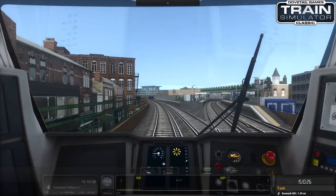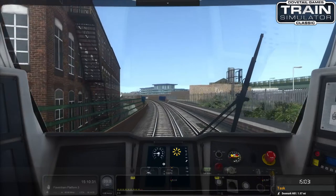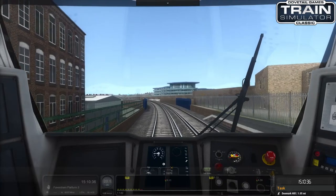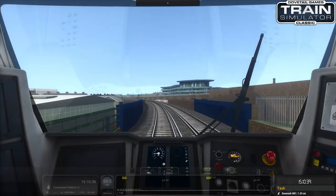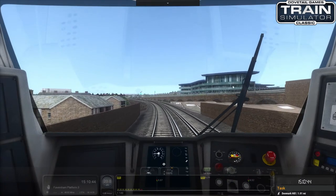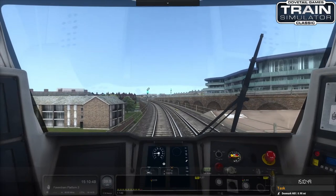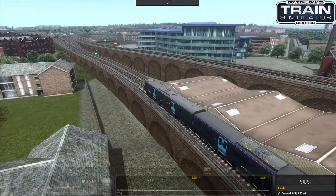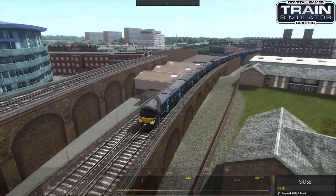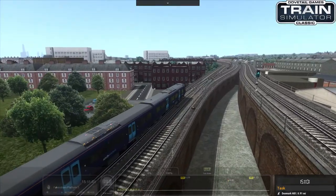Oh, we're going this way. Okay, cool. Going a different way than I normally do. Oh, we're about to go on to part of the South London network. That's the South London part of the South London network, that one there. Oh, that's cool. Different Chatham mainline one than I normally would do.